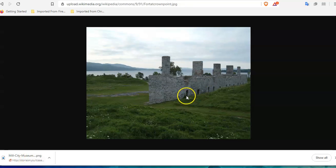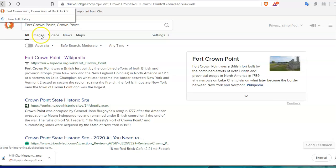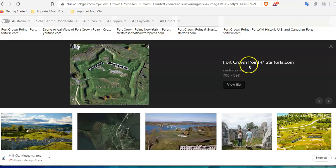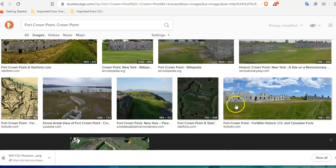Here's another one. You can see we've got all these windows going straight to the ground, just a wall by the looks of it. And this is just kind of blowing my mind at the moment. Where were we? Let's go to images, and I mean, this place is huge. What? Here we go. Okay, Fort Crown Point, Star Fort. Okay, let's have a look. Oh my God, look at that. No wonder I said the ground was undulating. Look, that's the two buildings. So those buildings there are these.